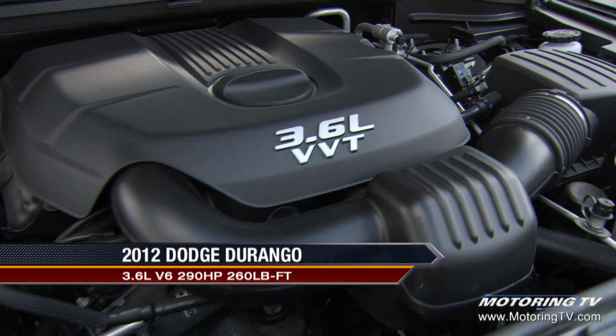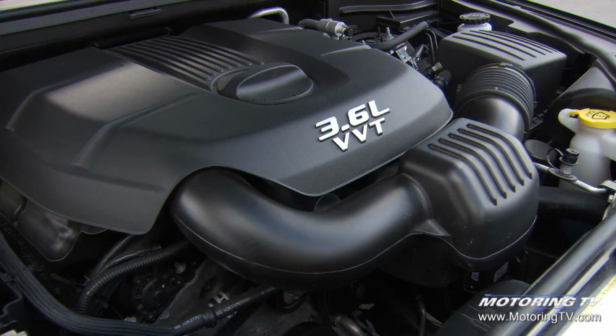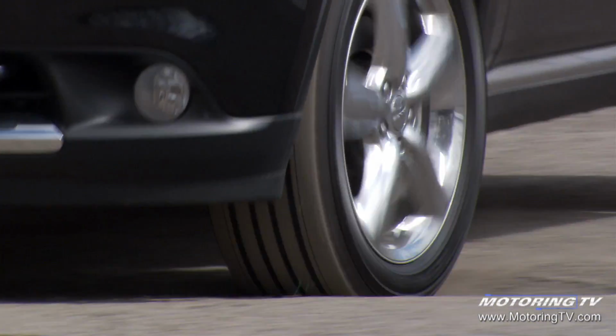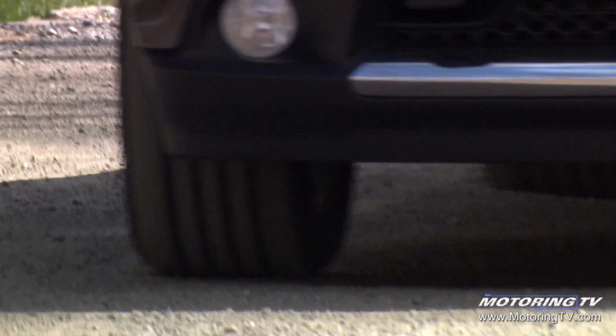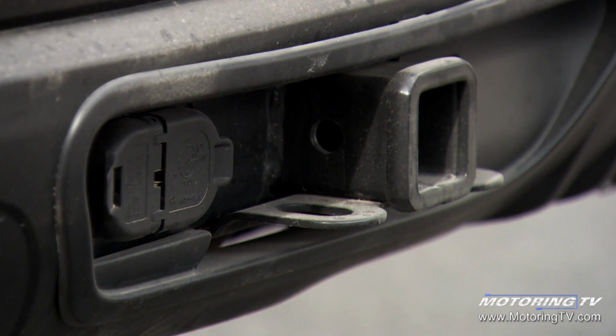You do get a choice of 2 engines. The V8 Hemi may be intriguing, but the 3.6-litre V6 Pentastar provided enough kick. The responsive suspension setup withstood your average bumpy roads, and if you're still not convinced, it can tow a staggering 6,200 pounds comfortably. The Durango's Bluetooth connectivity is something called Uconnect.